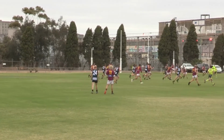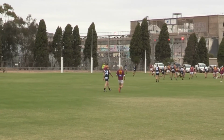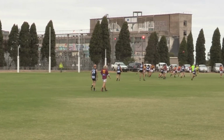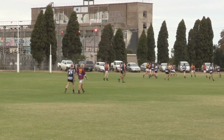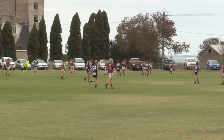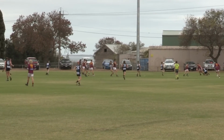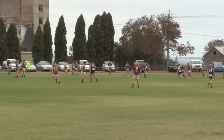Pushed over the back by Fanning. Goes to Marino now, runs in. His kick was smothered. North Geelong working hard in the back line. Dangerous ball. Still East into attack. They come across. The handball comes back to Hoare. He tries to get around. He just gets the kick away. Might be okay in the end.